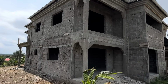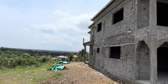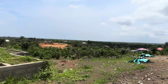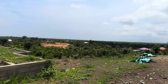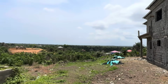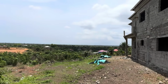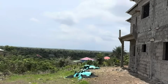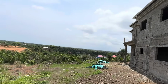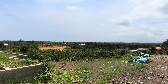This is another view of the house, the side view. And this is what their view is going to be when they're done with the house. Can you believe that? That is so beautiful. Sitting up on your porch and this being your view every day. Maybe as you're having your cup of coffee up here on your porch and having this as your view. Wow. That is awesome.